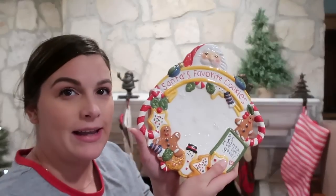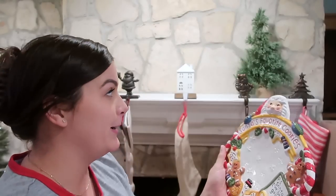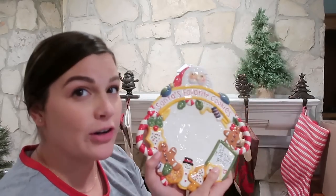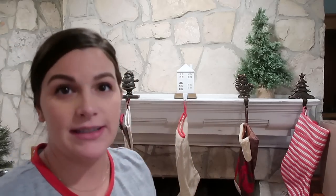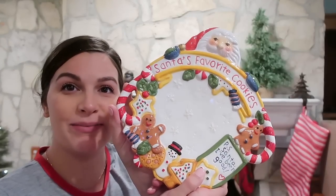This was the cookie plate that we used at my parents' every year for Christmas. So my mom gave it to me. I'll probably put it on the table, but it's super cute.